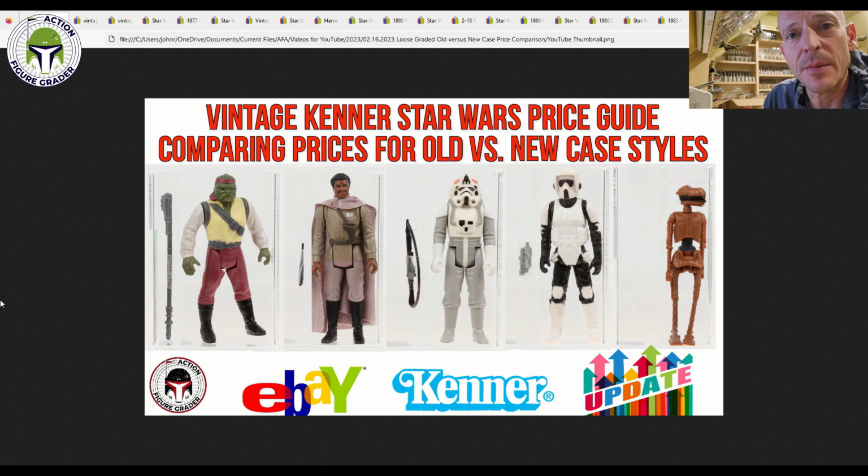AFA/CIB, Collectibles Investment Brokerage, which is affiliated with AFA, recently sold some high-grade, loose-graded vintage Star Wars figures, but they were all in old cases. And it got me thinking, I wonder what the price difference is for old cases and high grade of these vintage figures versus new cases. So it's not going to be exact. It's not rocket science, and it's also not perfect. It's not scientifically perfect when it comes to measuring this stuff.